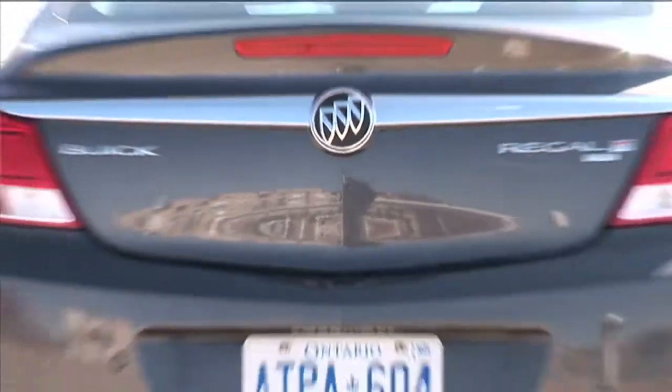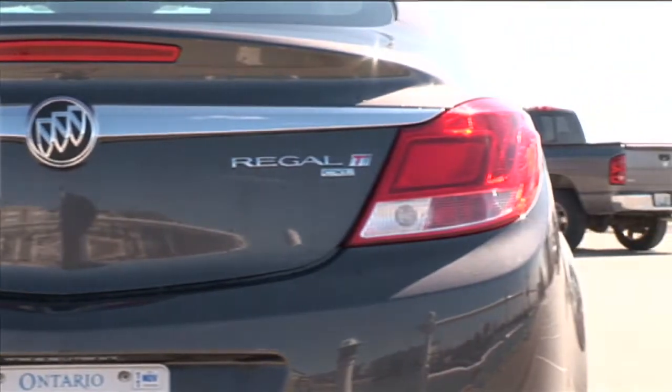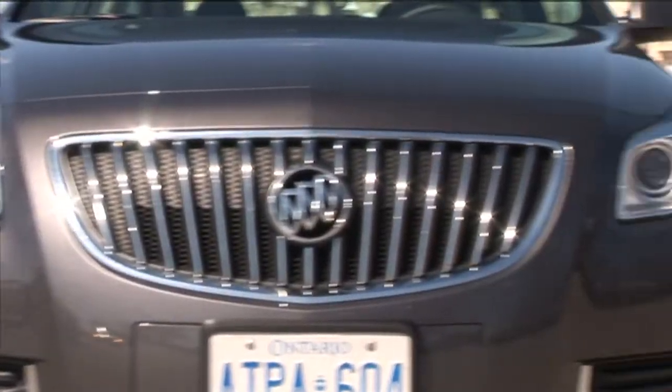Can Buick fight that perception that it's a big grandpa car? I don't know. I can only tell you that this is not anything like any Buick I've ever driven before. It is a lot of fun to drive. And if you really want to see what they've changed in this car, take a look at the back end of the car. I think that's where the stylists have really got it right. It's a beautiful car in the back. I'm still not 100% crazy about the grille in the front and the front nose, but they're definitely getting there. They've learned their lessons from the Europeans and from the Japanese, and I think this is the best Buick ever.